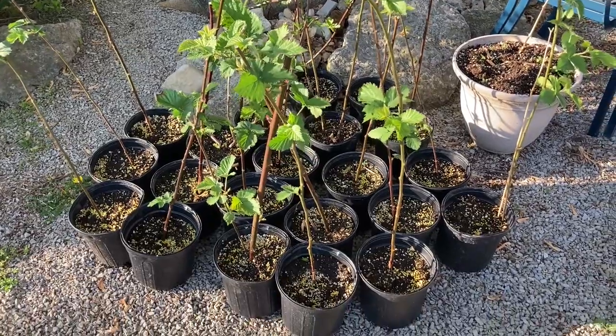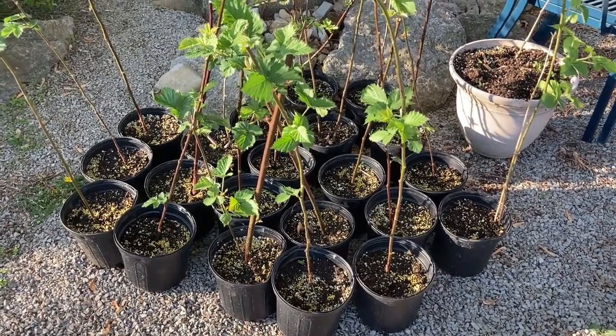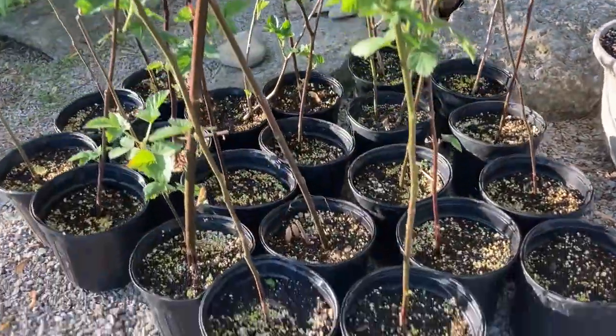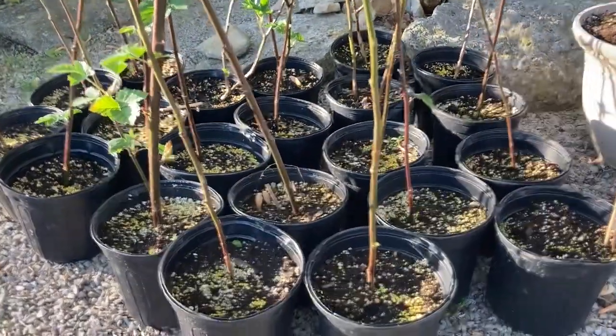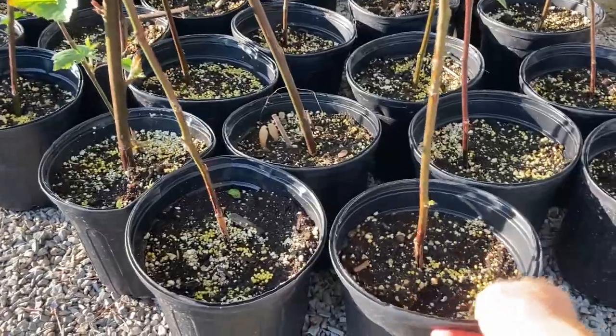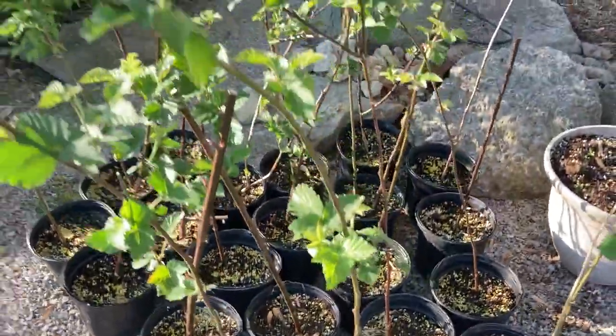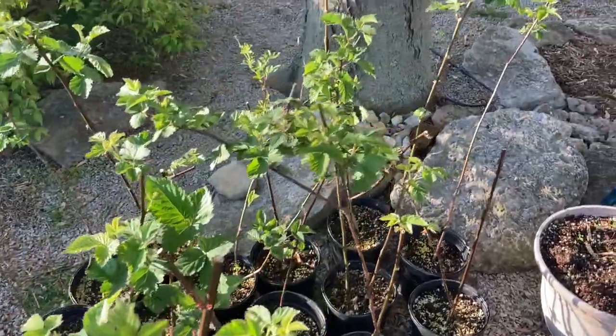As far as small fruit, we have blackberries. These are Triple Crown. So this is one we use. This is a tall variety that needs a trellis. This is in a 2 gallon pot.